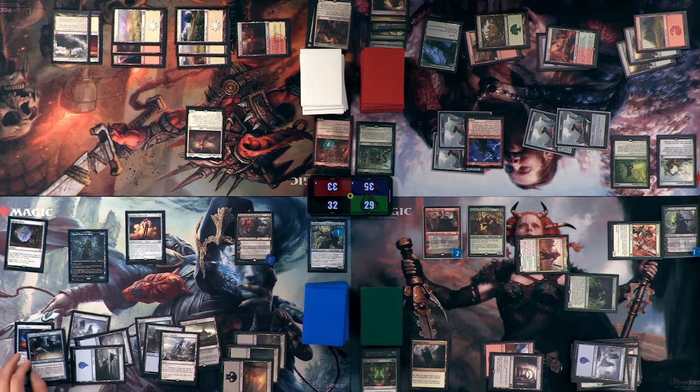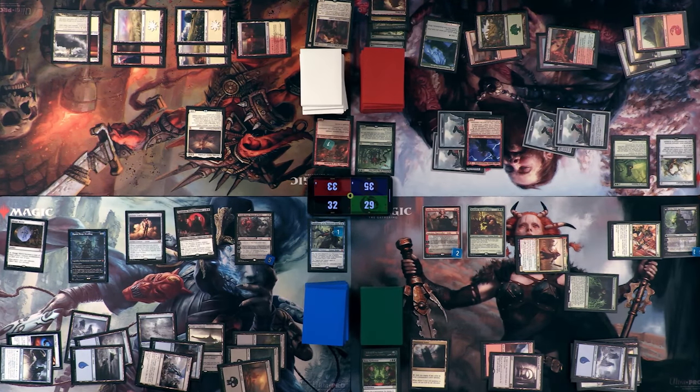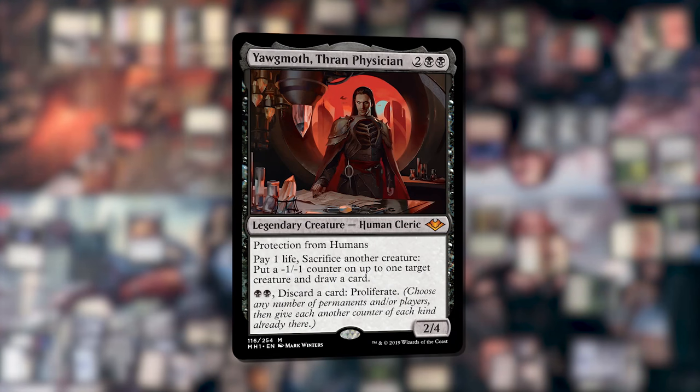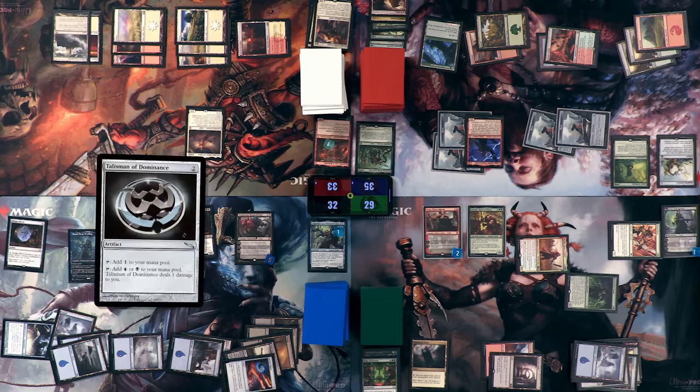Yeah. Okay, I will tap for 1, 2, 3, 4, and I'll play Yawgmoth, Thran Physician. Cool. Nice. Okay, so I'm a little worried here, because the -1 counters can pick off a lot of my board, it'll draw him cards, and he can proliferate his Tevesh Szat. We could be in a lot of trouble here if Jimmy puts something together. And then I'm gonna tap 2 mana, and I will cast a Talisman of Dominance.